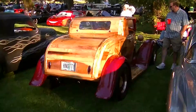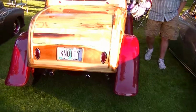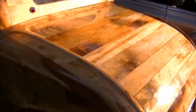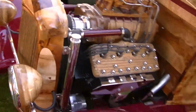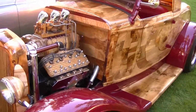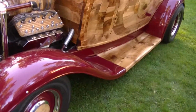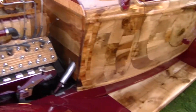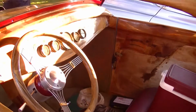We saw this at the first show at the Eastport Shopping Center, or whatever it was, and it was without the top. It's all wood. A '32, it's all wood. And I took a bunch of still pictures, but it's incredible. The radiator, the flathead is false. There's a Chevy engine under that. The body and the wood, the doors, the panels, the steering wheel, all handmade wood.